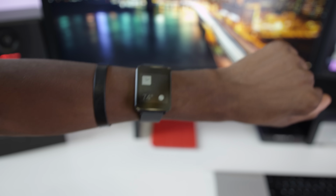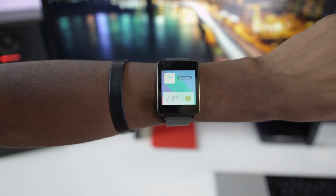It's called the LG G Watch, no R, and it was introduced at Google I/O, and that was one of the first that LG introduced. But the G Watch R for round is much better looking, I think, and is easily something I could recommend. But the number 1, I think, is the one that you guys probably all saw coming.